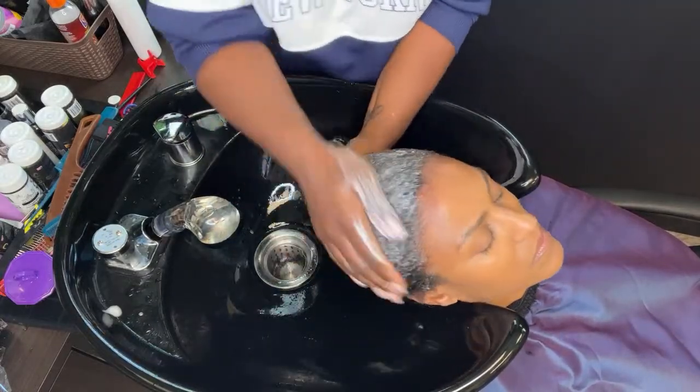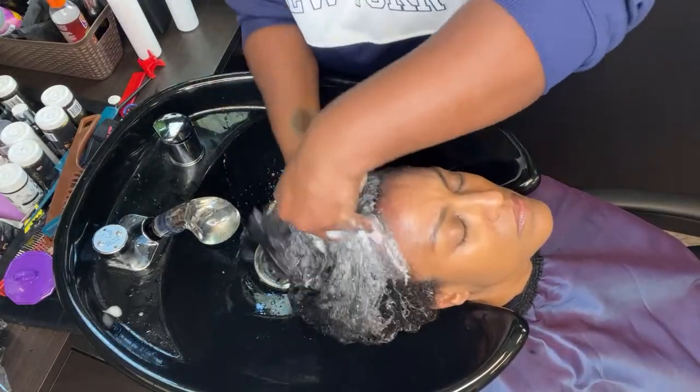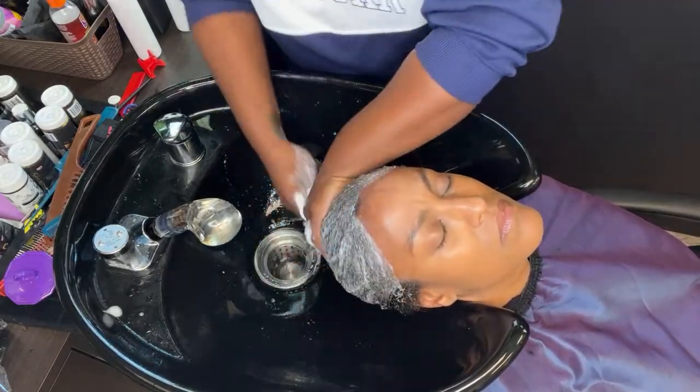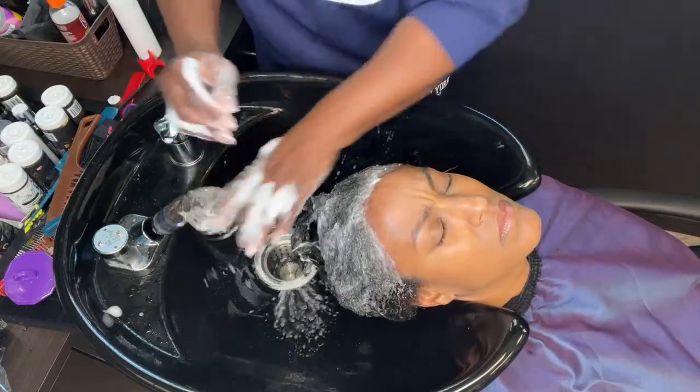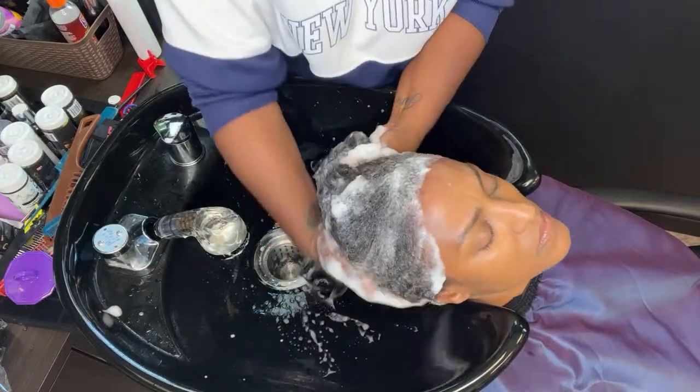Now, I did skip the clarifying treatment, mainly because I did the Soothe and Balance. So that will suffice as the clarifier for today. And then because both of these shampoos are really thick, sometimes you can add just a little bit more water to the hair to help with your lather.